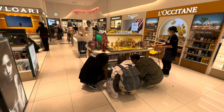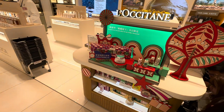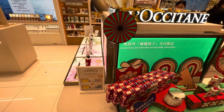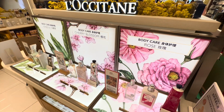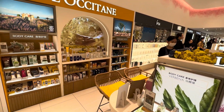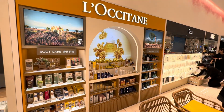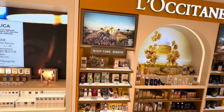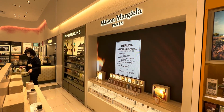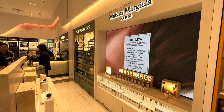L'Occitane has introduced some Osaka specials. Let's see if I can pick them up. I was looking at them yesterday. There's a holiday set, beautiful colors. And a beautiful back wall. Maison Margiela making its debut here at Kansai with its popular replica fragrance.